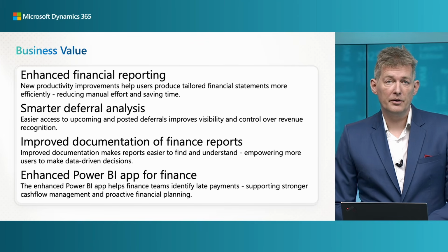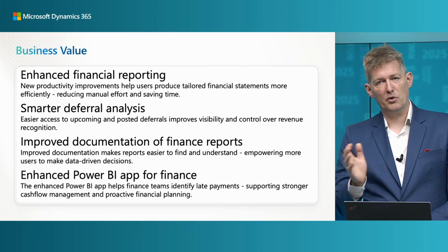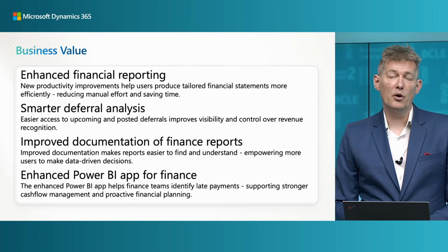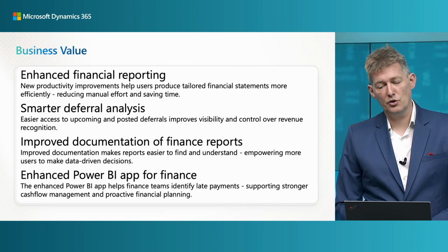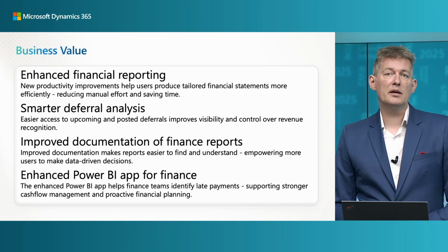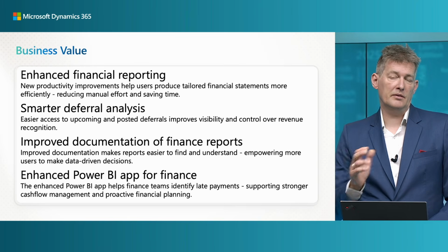The highlights of that area, we can't show everything in this video, it's simply too much. But we have 4 investment areas: financial reporting, deferral analysis, documentation, and Power BI app for finance. For the first one, financial reporting, we know from our telemetry that more than a third of all customers use this. In this release, we want to give you some productivity improvements because we like that you use the feature. Here's something that makes it even easier to use financial reporting, but in particular, also some larger improvements so that you can make financial statements that fit your needs.